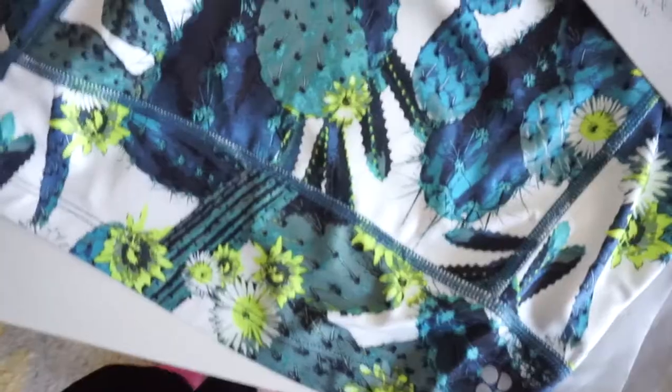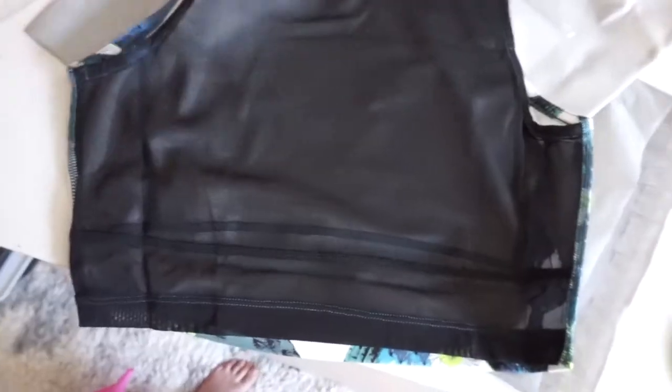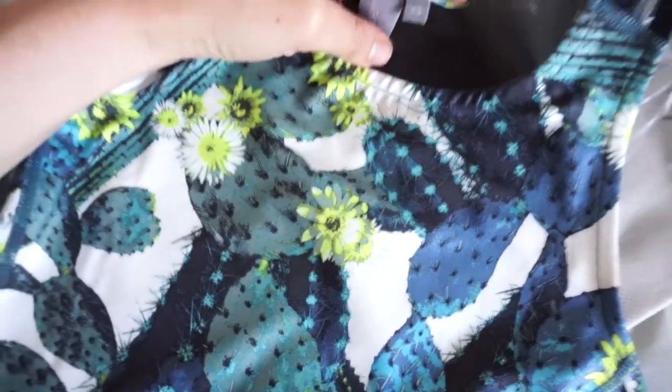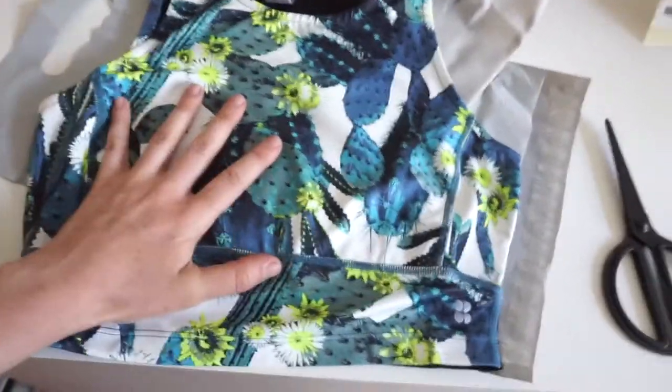Can we just take a second to appreciate how amazing this is. So it's like a crop top with cacti all over it, and it's got this cool mesh back. So Hannah looks amazing in it, and I'm hoping that I might look okay in it too. It's an extra small because advice online said that Sweaty Betty comes up a bit big. So with any luck, I can squeeze my shoulders slash torso into this.